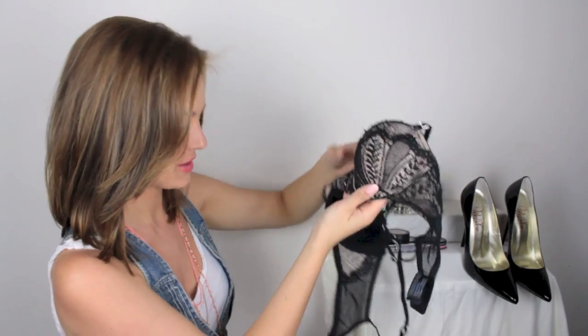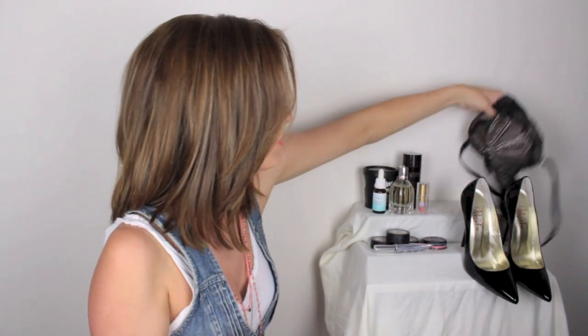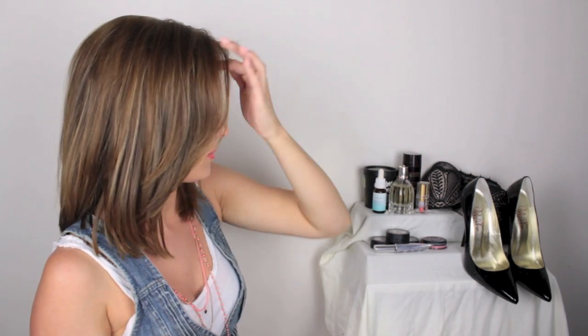I just love these. So these are definitely my favorites for the month. I really love them. And I've been posting my looks on Instagram as well for these different lingerie sets. Now onto the beauty products.